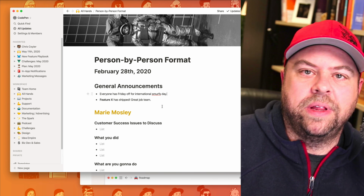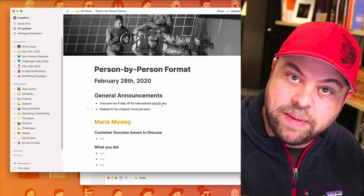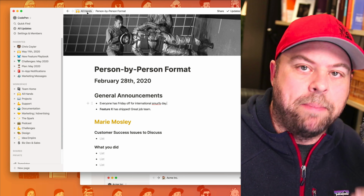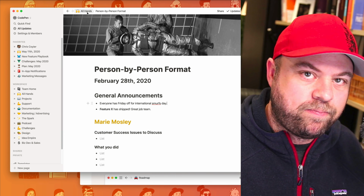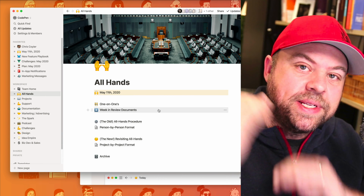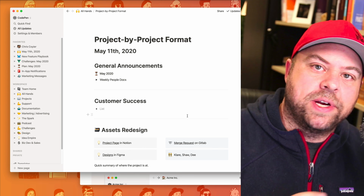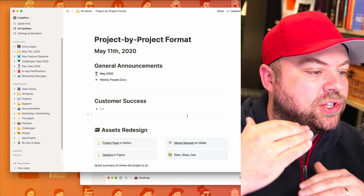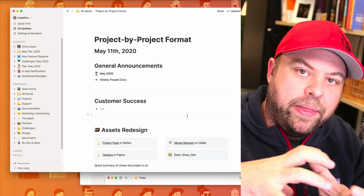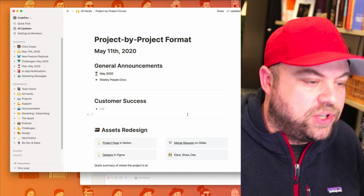And we did that literally for years. And there's nothing wrong with that format. It's just that we're such a small team at CodePen that we found that we ended up talking about projects mostly. It was less about the individual and more about just what are we working on. So instead of going person by person, we ended up talking more project by project. So we might start a meeting and talk about general announcements for the week, what's going on, what's the plan for the month, a little bit wider vision than just the week.